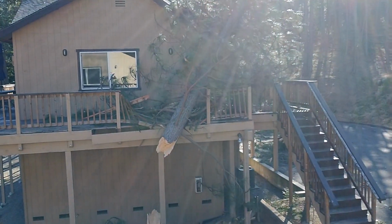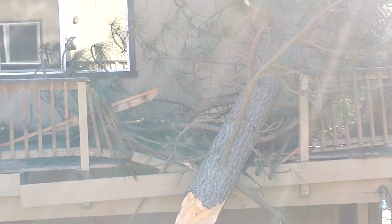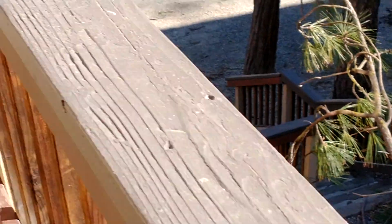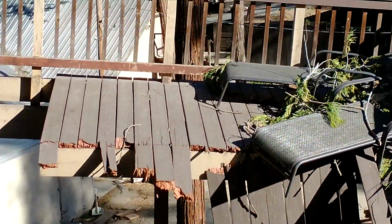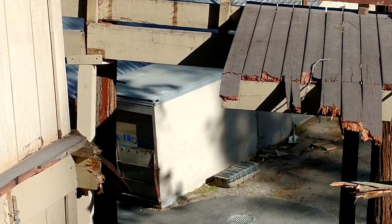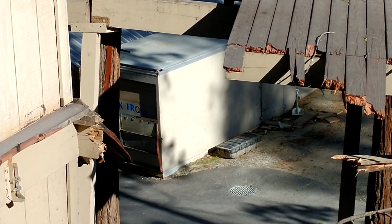Looking across there, see how it landed, hit the roof. So yeah, that's how it is with the Mono winds here in the Sierra Nevada mountains at Bass Lake, California.